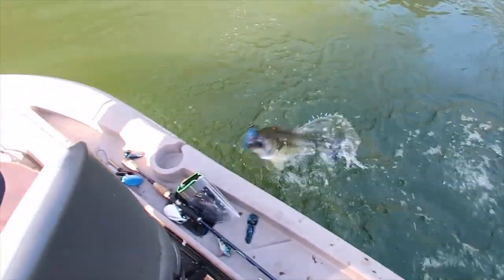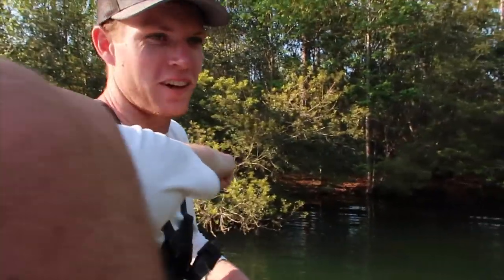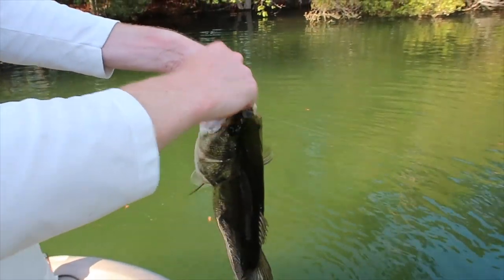Yeah, it is a 3-pounder. That's what I thought he was. That is a good fish right there. That's teamwork right there. Yes, sir. Oh, sorry, dude. You got Lysol? Yeah, a little bit of Lysol on there. All right, we got him off.